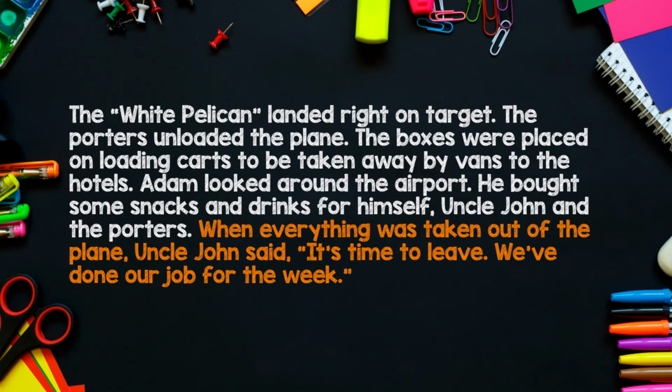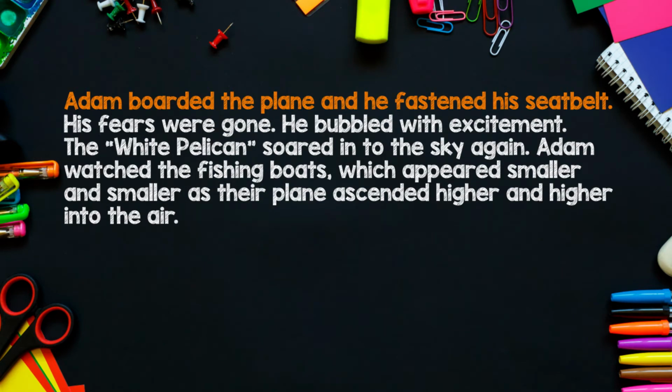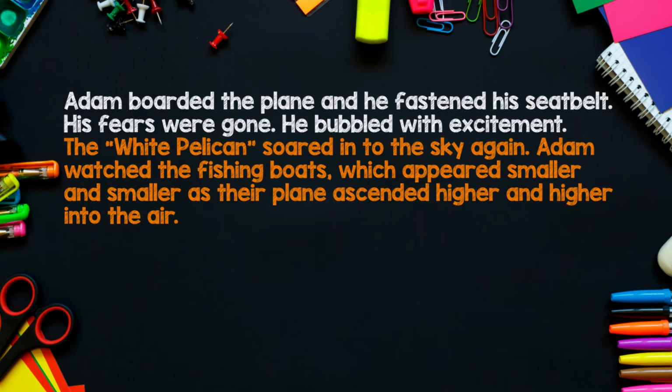When everything was taken out of the plane, Uncle John said, "It's time to leave. We've done our job for the week." Adam boarded the plane and he fastened his seatbelt. His fears were gone. He bubbled with excitement. The white pelican soared in the air again. Adam watched the fishing boats, which appeared smaller and smaller as the plane ascended higher and higher into the air.